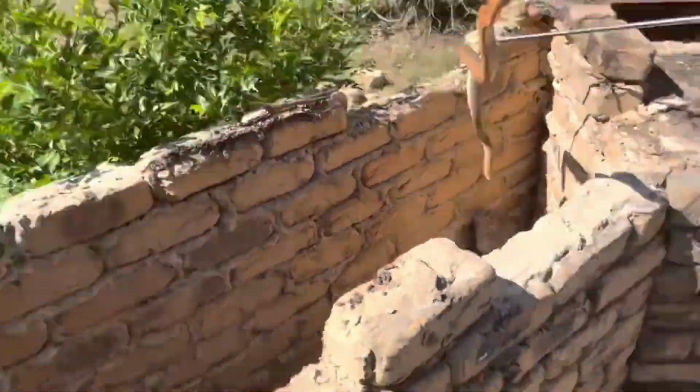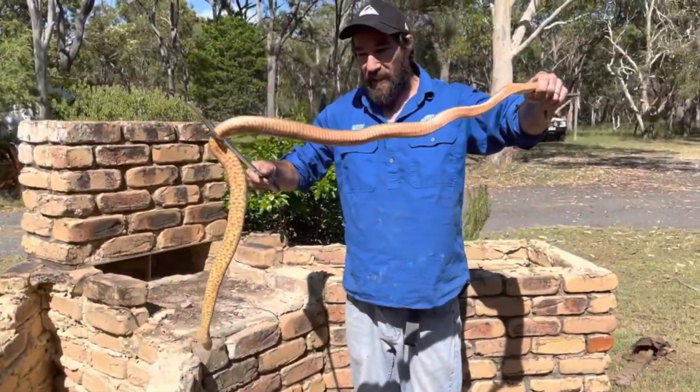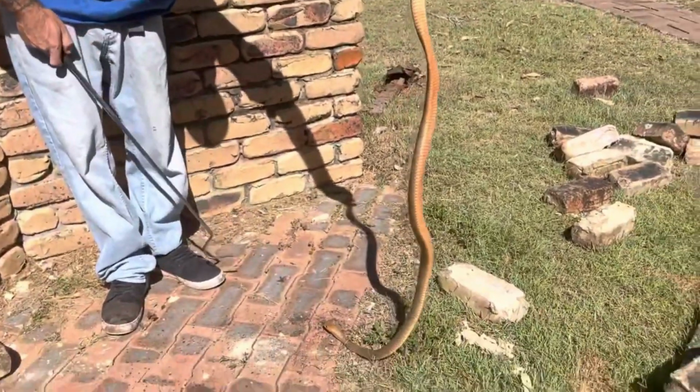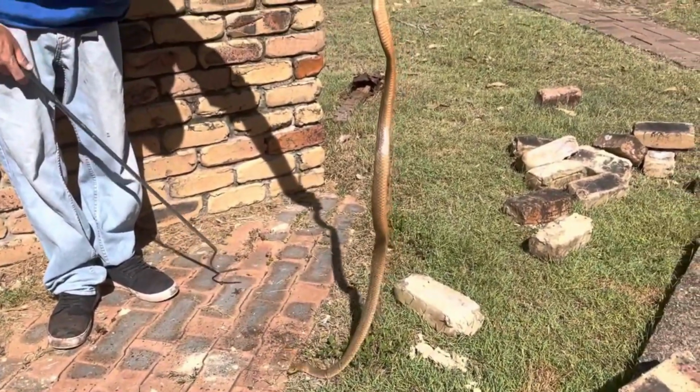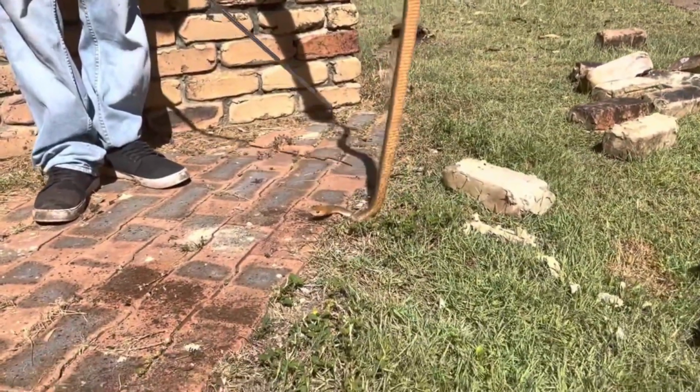Is this an eastern brown? Yeah, that's an eastern brown, alright. Eastern brown snake. Yep, there he was, in that bit. But he's nice. Oh, damn it. I wanted to get his belly spots while you had him that way. It's alright. I think it's a female because my hand's been wrapped up by that tail.